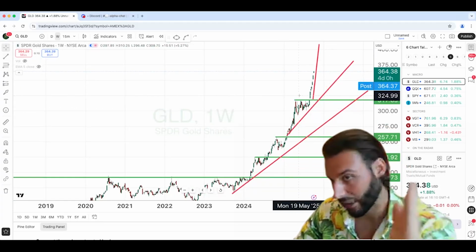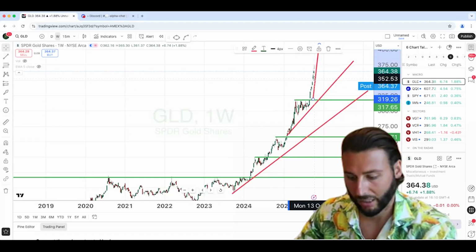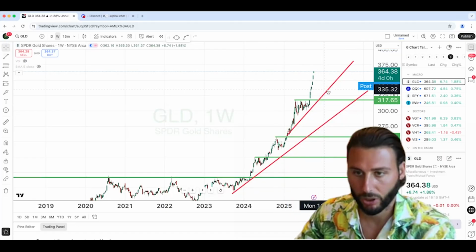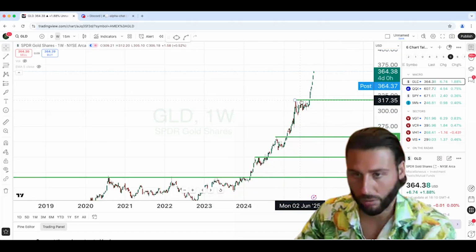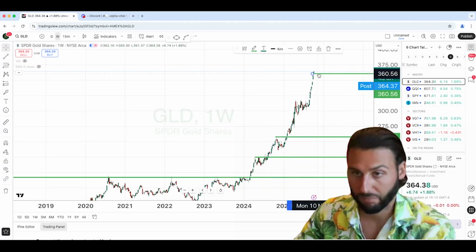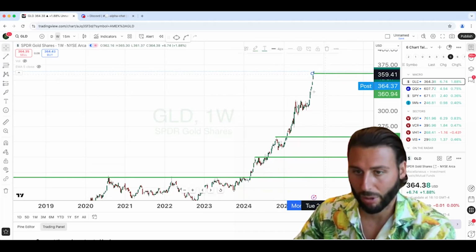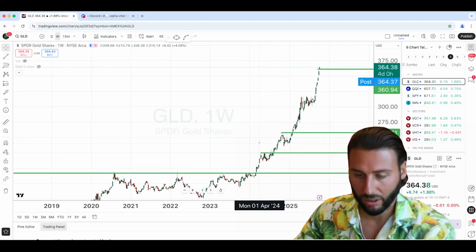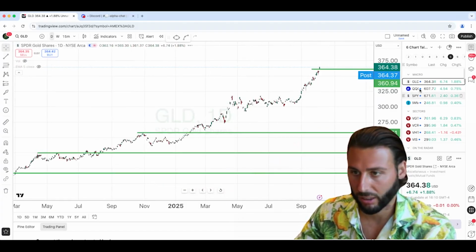But then eventually, once these trend lines start to get tested, you've got to be careful. Not the time to chase. If you're in it, rock with it. Prior week low. If you've been in it for a while, keep a stop below the weekly low or prior week low. This is not the time where you want to give the name room after a 100% run up in gold in the last 18 months. But phenomenal move if you're still in it.